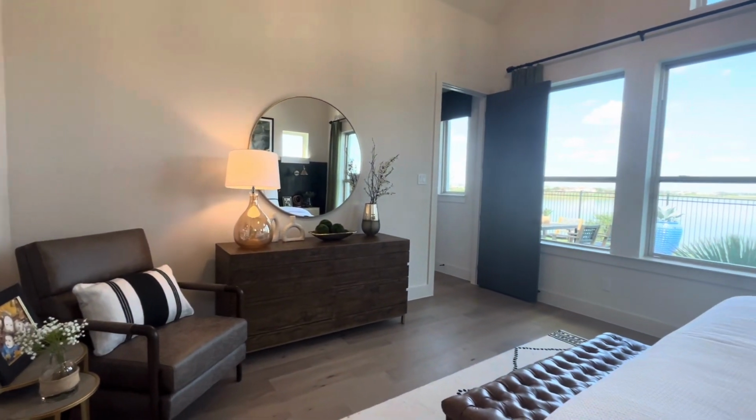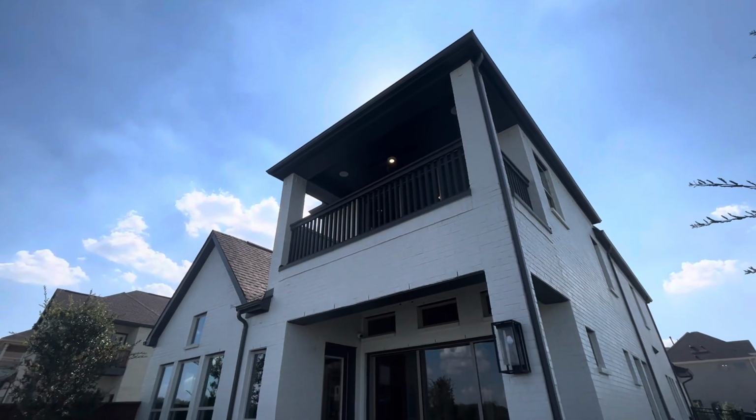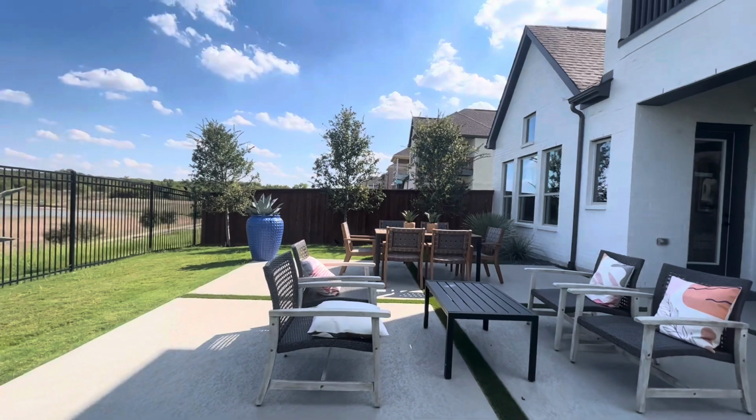This bedroom on the first floor has a view over the lake. Here's a rear view of the house. It does have a 0 lot line, so one side of the house serves as the wall for your neighbor.